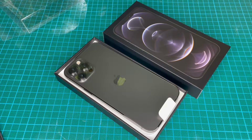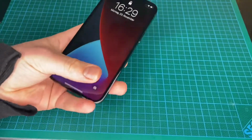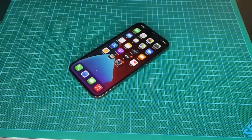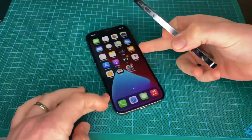Wow! Up to 80% faster neural engine and 16 core neural engine. Up to 70% faster machine learning accelerators. Oh, generations ahead of any other smartphone chip. And we have a LiDAR scanner. AR, artificial reality at the speed of light.